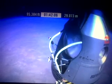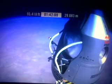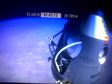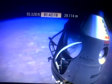Now, 1 hour and 42 minutes into what had been estimated to be a 2-hour climb up to 120, maybe as high as 130,000 feet.